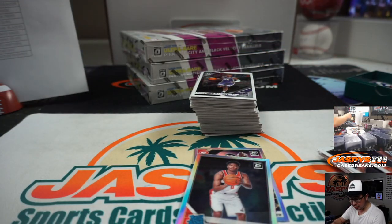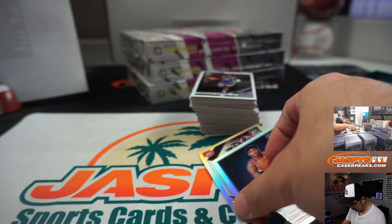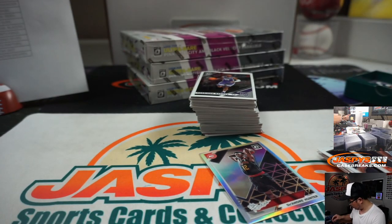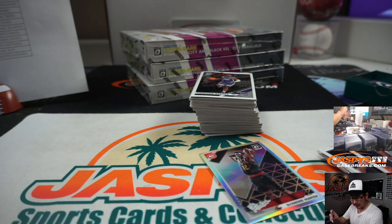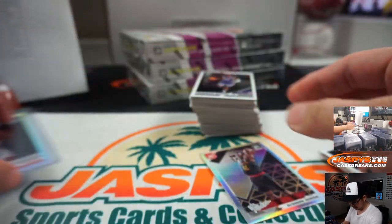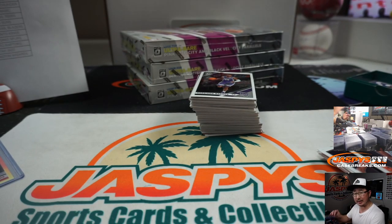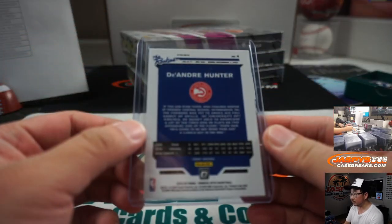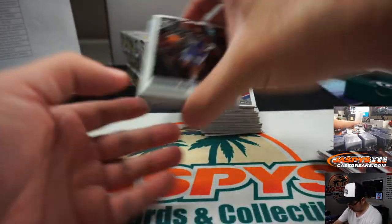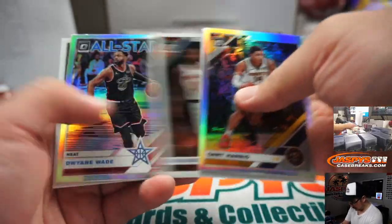So the Kevin Porter Jr. will go to Douglas and the Cavs. The Hachimura Hollow will go to Liam and the Wizards. And here's a DeAndre Hunter, the rookie's Hollow. I think he had a pretty decent game the other night for the Atlanta Hawks. Gary Harris, Hollow.